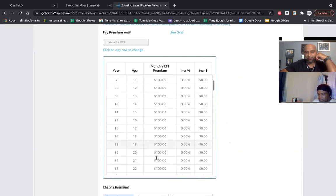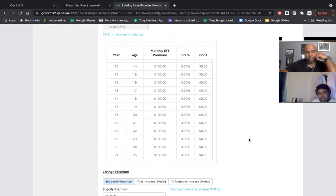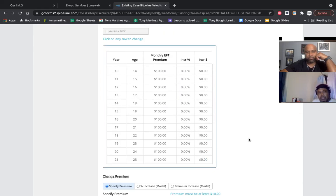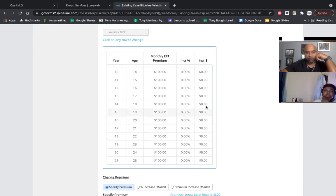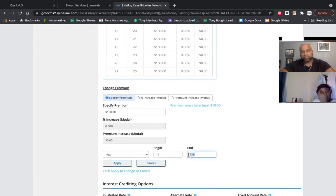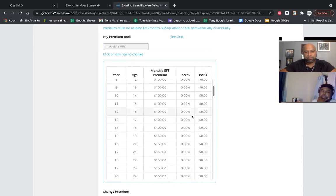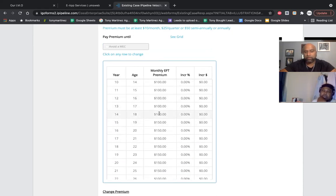But then at 19, what I'm going to do is, where's it at? At 19 right here. See, 19. I'm gonna change the amount to 150. And I want that to end from age 19 to age 25. Let's apply it. What are you going to see now? You're going to see how it changed to 150. So 100 until 18 and then 150 for 5 years.